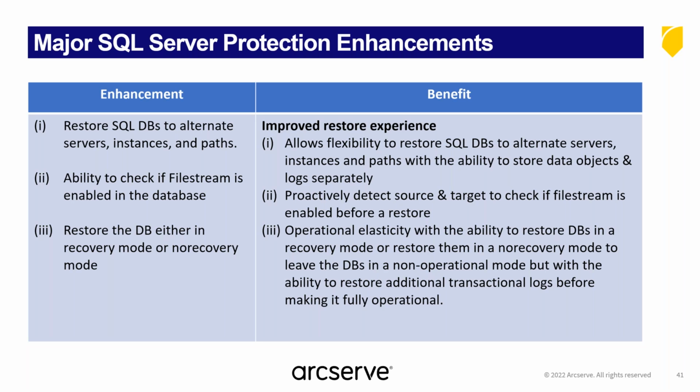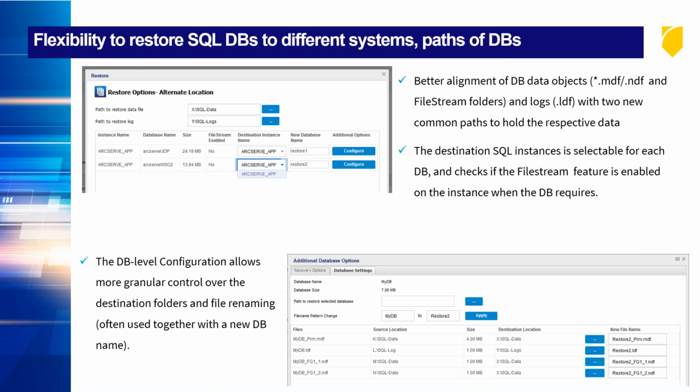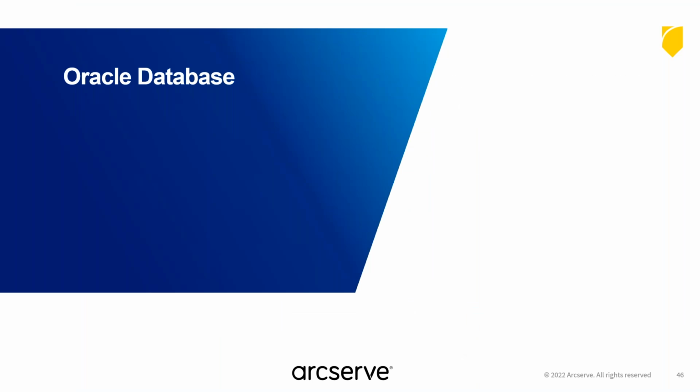As far as additional enhancements, alternate servers, instances, and paths, of course, allow you to put your logs separately and those kind of pieces too. And then a big one here is restore in recovery mode or no recovery mode. I'm no database admin or DBA, but I believe no recovery mode allows you to roll forward with logs and those kind of things. So a lot of times DBAs want to be able to go into a no recovery mode, and we can do that. Okay. I'm not going to show these slides because I'm going to show you in the console, making sure we have time for that.